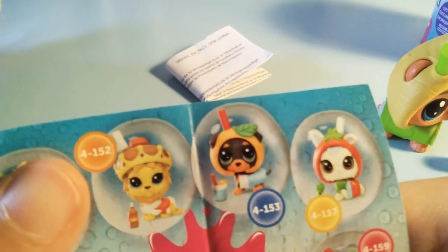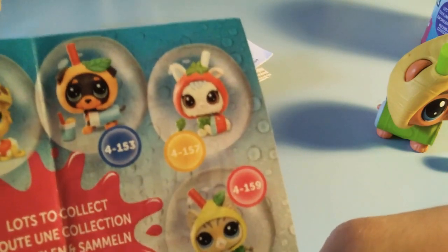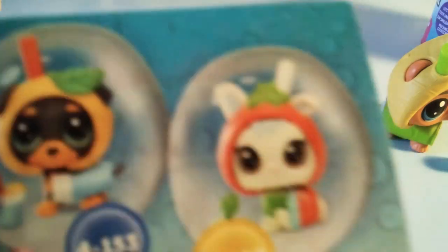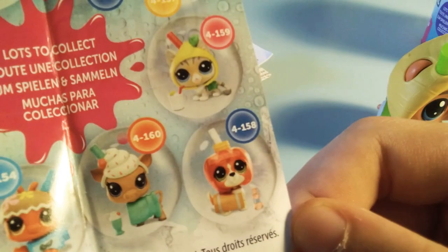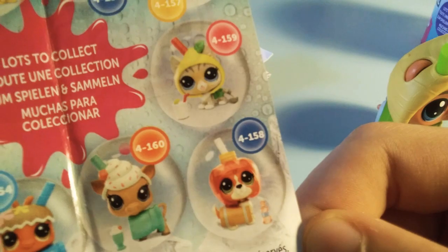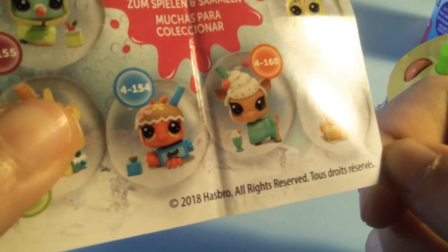So here we have the ones to collect. It's a bear, a lion. Oh, I want the lion. Okay, one lion. This doggy, by the way, I think it's a Rottweiler or a Dachshund. Most of the time I'm confused. Oh, this little rabbit. This kitty cat. This dog, I think he's a corgi. This cow.